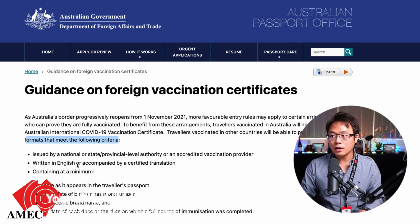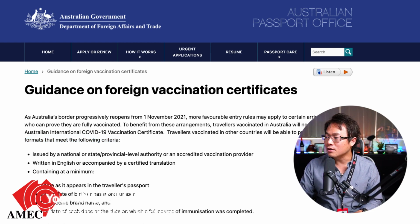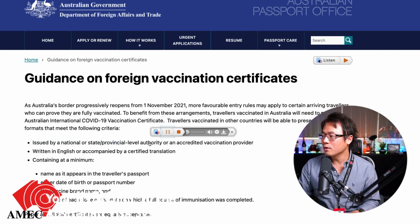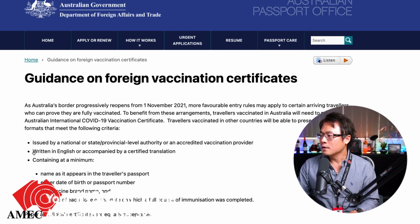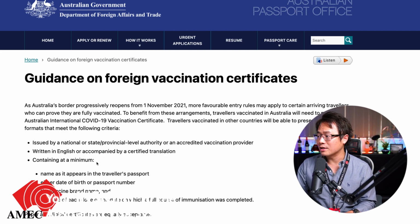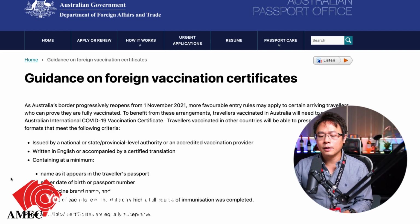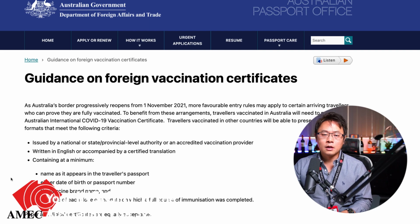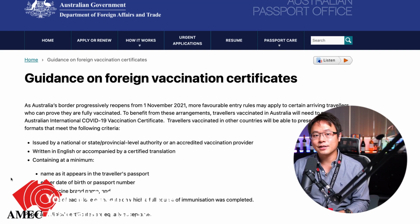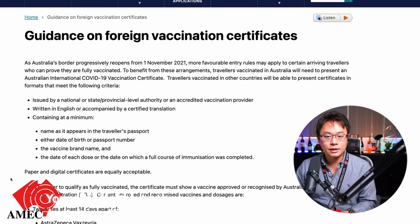But if you're overseas and your vaccination was done overseas, then you need to have a certificate issued by a national or state or provincial level authority or accredited vaccination provider, written in English or accompanied by certified translations. Generally these certificates would have English embedded in them. But if you're in a country that doesn't provide the English format or translation, make sure you get it translated too. You need to contact a NAATI translator to get it translated.